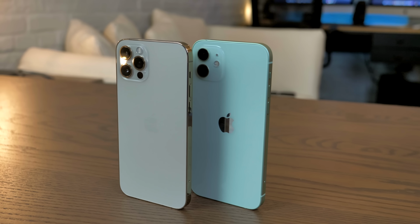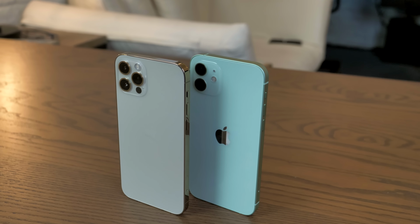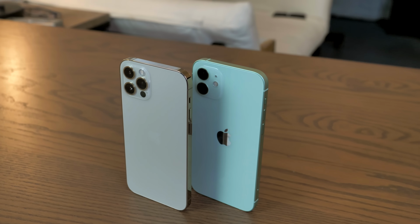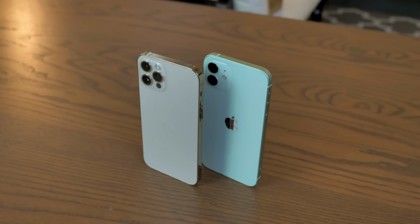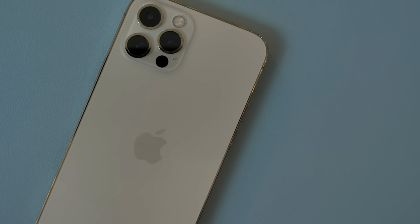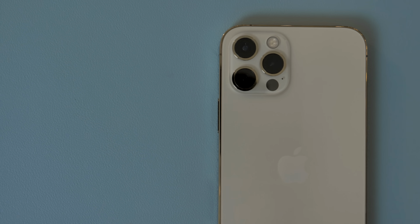For example, if we assign a cost to the extra features, maybe it would be easier to understand. Would you pay an extra $20 for the additional camera? How about $50 for the nicer materials and more durable frame? Would you throw in $20 to get that LiDAR sensor to play around with AR? Maybe another $25 to bump up the RAM and get another year of use out of it down the road? It really depends. Some people will genuinely pay extra just to have the nicer materials.